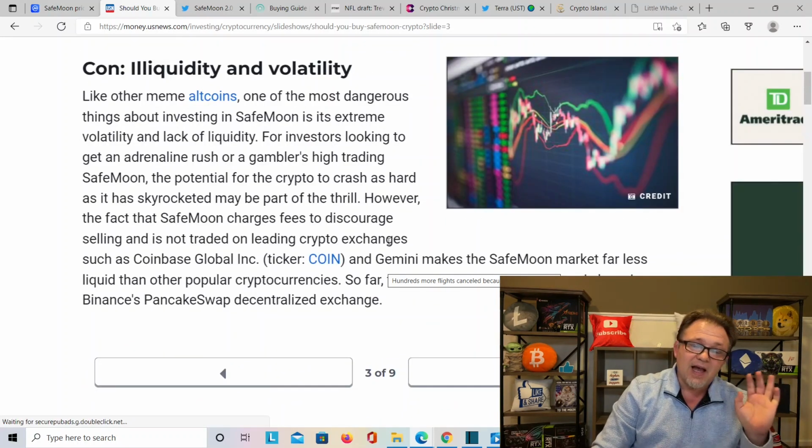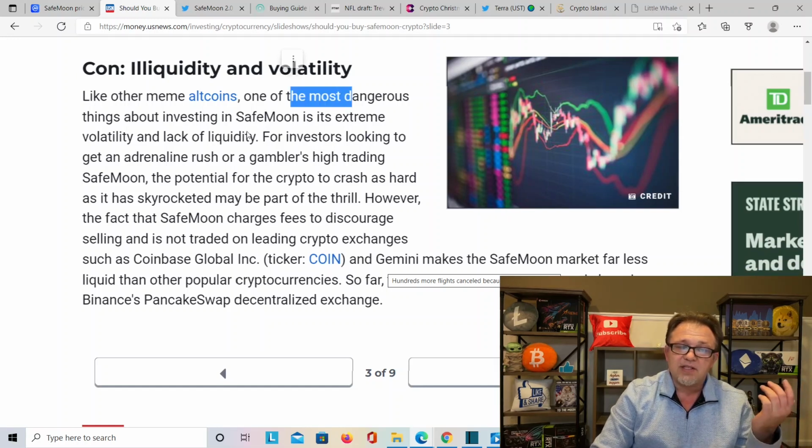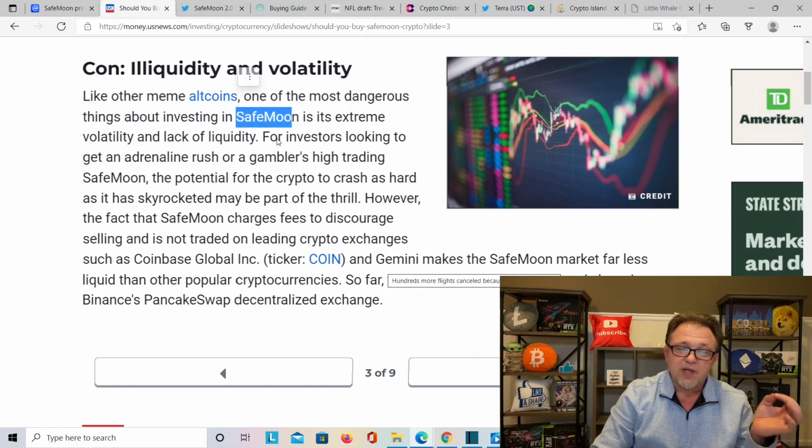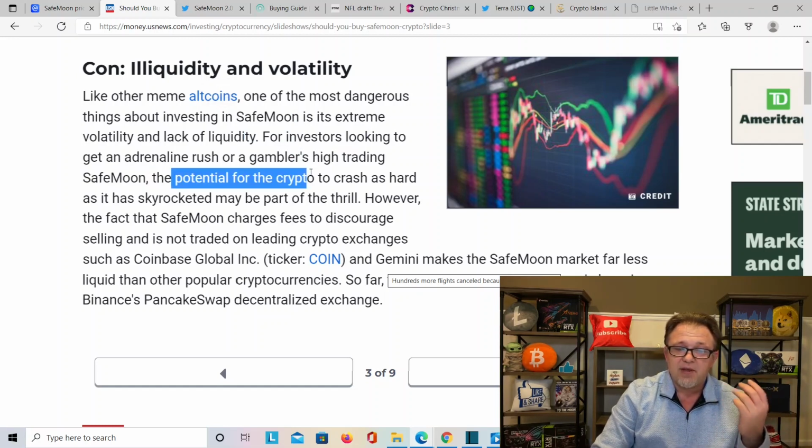The second, the con here, and again, some people may like this. It says, like any other meme altcoin, one of the most dangerous things about investing in Safemoon is the extreme volatility and lack of liquidity. For investors looking at trading Safemoon, or a gambler, the potential for this crypto to crash as hard as it skyrockets may be a part of the thrill. I mean, if you like the gambling experience, we're saying that on the con.